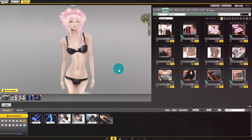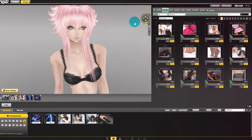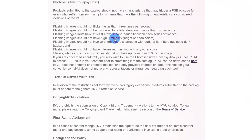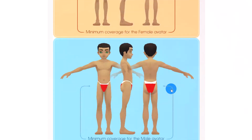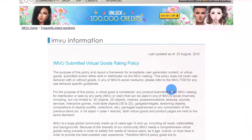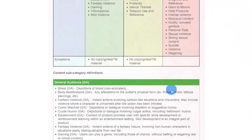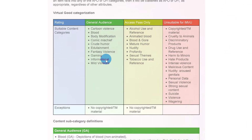And I love the effects, so there's really no reason. I don't know, I'm just saying this part, in my opinion, is really silly. So, I guess that's it. Like, I reviewed all of this, and the only thing that I really understood was, in simple terms, there's this chart, which shows you the difference between general audience and access pass, because I don't even know anymore.